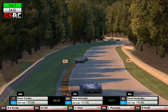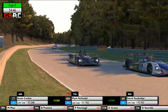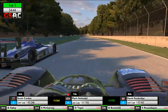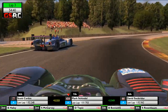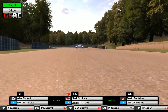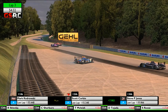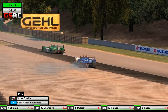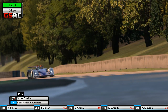He's the only driver who's made a pass in this yet, and he is right now all over Scott Corbin. And I think he's going to get it done. Here he comes again. He's already up 1 position. Schindel going to look down in there as they go into Canada. Oh, pressures him off. Corbin trying to break way too deep into the corner, has to wait patiently for the field to come by, and that slots him all the way into dead last of the prototypes.